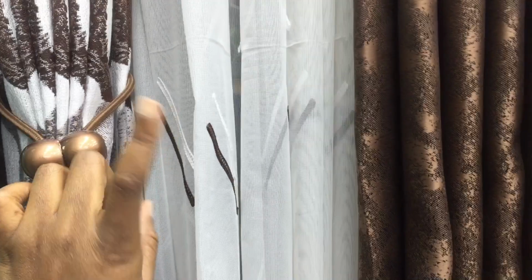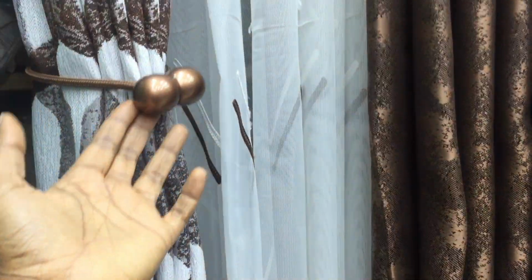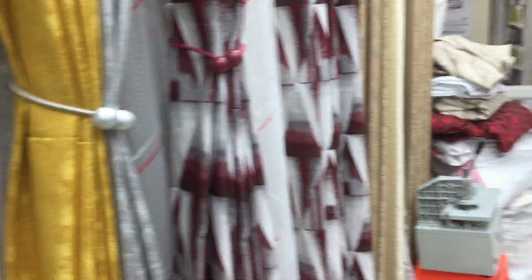I'll be showing you different curtains, and where I need to explain something, I will definitely do that and give you more information about them. For the curtain holders, they're going for 500 shillings, but I also think you can ask for a discount.